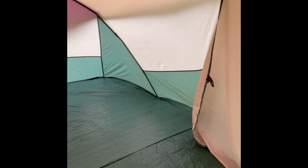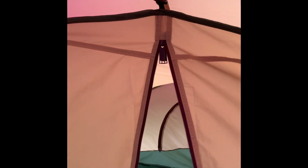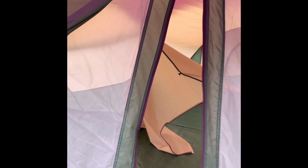So it's actually a 3-room tent. We're not going to use it as a 3-room tent. And we're not going to leave these up either. So we're just going to take that. I just put it up so that we could see what it looked like. And they just go up by these little. So for $15, I think it's a win. I think it's a deal.